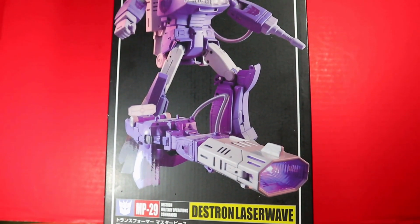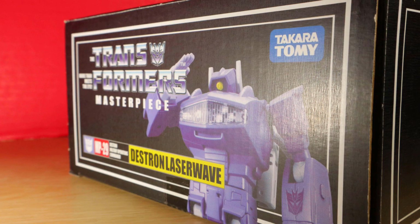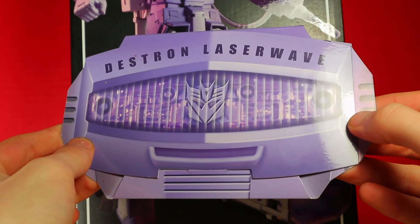Alright, let me get this out. Shockwave is my favorite Transformer. His cold, dark demeanor, brilliance, and unique traits make him a standout Decepticon. So, of course, I had to get the coin that was optional at the time.